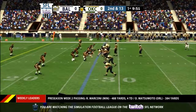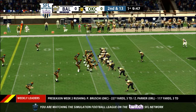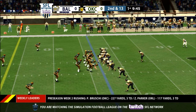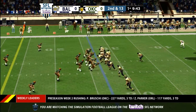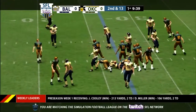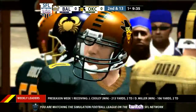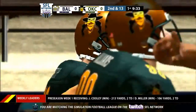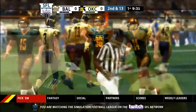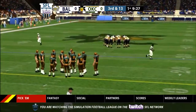2nd and 13 in the scoreless first quarter from Transcorp Stadium in Oklahoma City. And Outdat and Quick line the left-hand side. It's a 4-3 showing blitz. Snyder takes a toss, and Snyder, no gain. 3rd down, 13. Overall, the Renegades doing a good job here in the early going on Snyder.